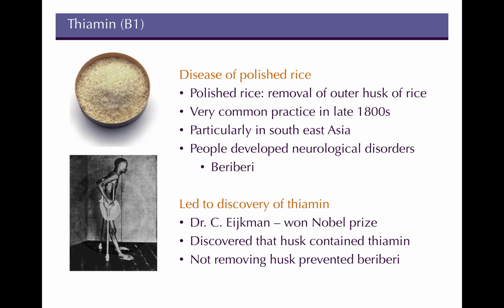When they started this practice of removing the outer husk of rice, people in these areas started developing neurological disorders. It's now called beriberi, and they would start getting tingly fingers and toes, and eventually over months or years that could lead to full-blown paralysis. This led a scientist called Dr. Eijkman to try to figure out what was going on with this population. Why all of a sudden were they developing these neurological symptoms? He was able to track it back to the food source. He noticed that this started developing when people started removing or refining the rice. Then he took the husk and isolated thiamine from it. That's basically how the first vitamin was ever found.